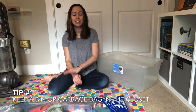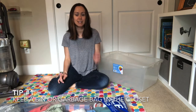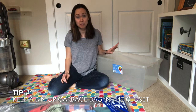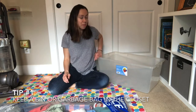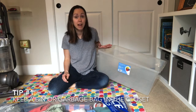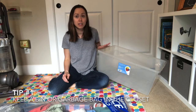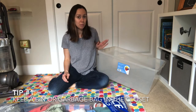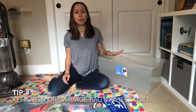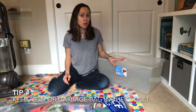So moving on, let's talk kids' clothes. The first thing to talk about is how to actually go about storing the clothes. One thing that I like to do with my kids is keep a big tub in their closet. It could be a tub, it could be a garbage bag, it doesn't matter. Just have something that as soon as you notice that your kid has outgrown something, take it off the hanger, don't look back, and just toss it in here. Once this bucket or the garbage bag or whatever you're using gets full, then it's time to start thinking more long term.